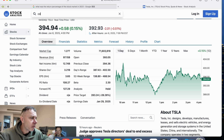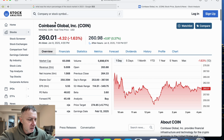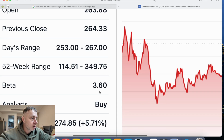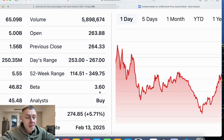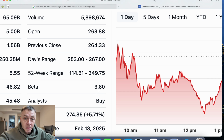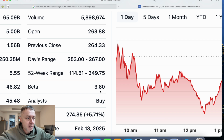Let's check out another one just for fun. Let's check out Coinbase, which is the underlying of CONY. If you check this out, look at the beta, 3.6. And we just witnessed this recently, right? CONY was like $11, and it went up to like $17 or $18, and now we're back down to 12. It's very, very volatile. It doesn't follow the market. And if we have a down market, these funds like CONY, MSTY, Tesla, they could really hurt your portfolio badly.